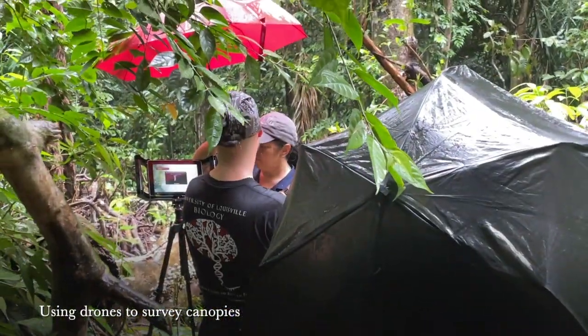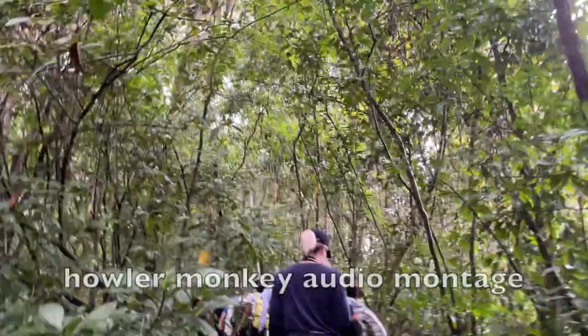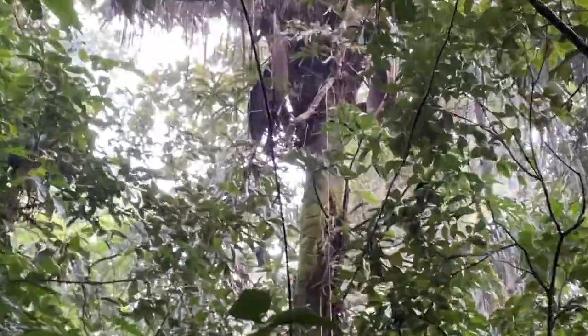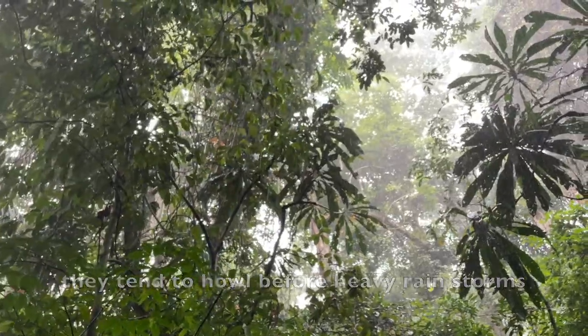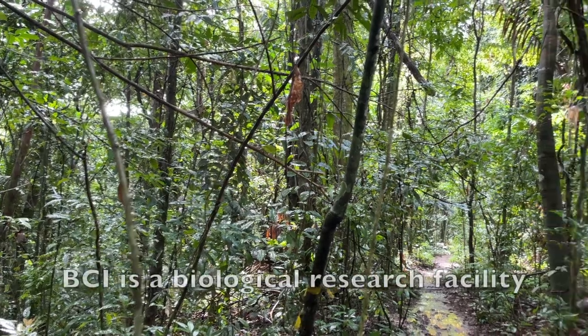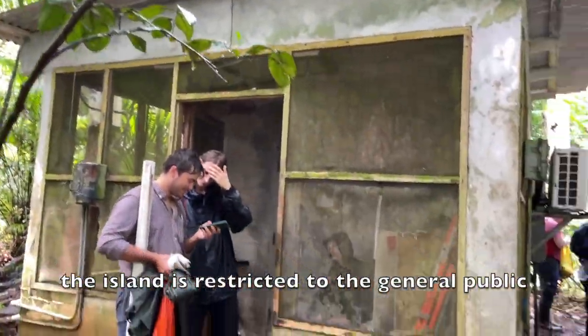It has to be big and heavy to get it to fly. In the middle of the jungle, and there's power supply and Wi-Fi connection.